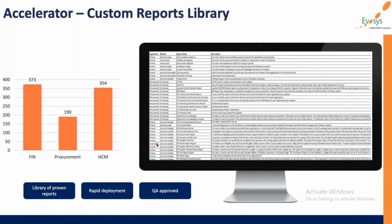I'm sure all EBS customers, or PeopleSoft, or for that matter SAP customers, everyone creates a lot of custom reports over the years. So what we have done is we have created a library of custom reports. Wherever Oracle out-of-the-box reports are not enough, for our customers we give this library to them. They can go and choose a report, read a description, run a report, see the output, and tell us, okay, 80% is fine, can you do some tweaking? This really helps us to deploy the custom reports quickly. It also helps us to bring a lot of efficiency and improvement as part of our implementation process.